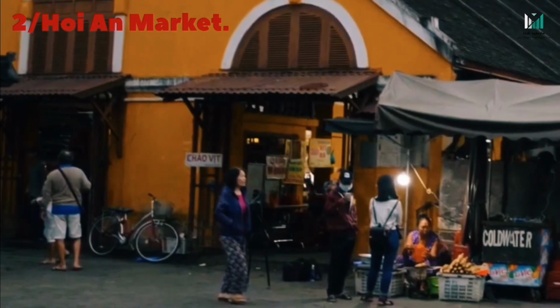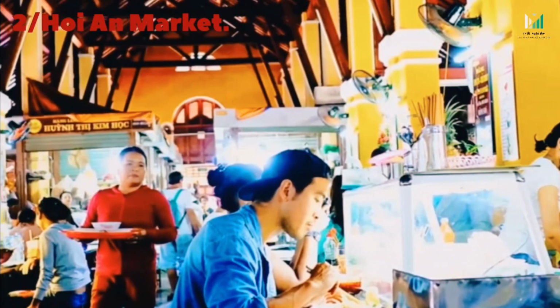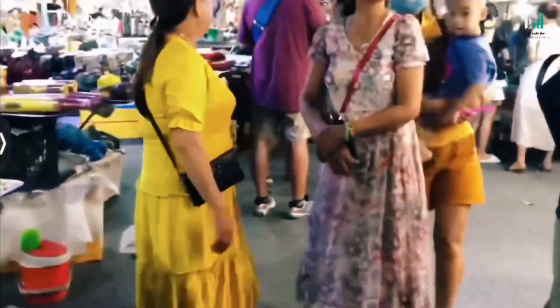Number 2. Hoi An Market. You don't have to be a pro in the kitchen to enjoy Hoi An's fantastic cooking classes. Here you can follow the entire process, from the fishing net and public market to the clay pot and frying pan, while learning local techniques along the way. After a full morning of fun, eating the results of your labors is the best part.